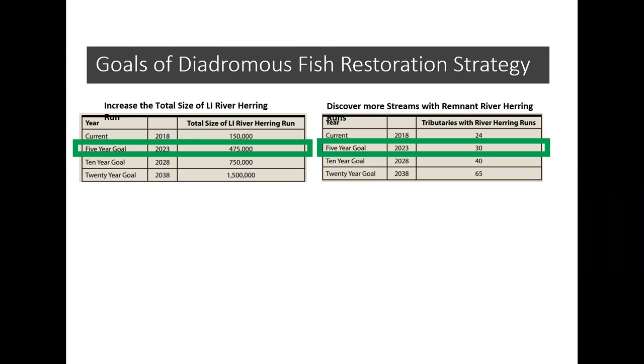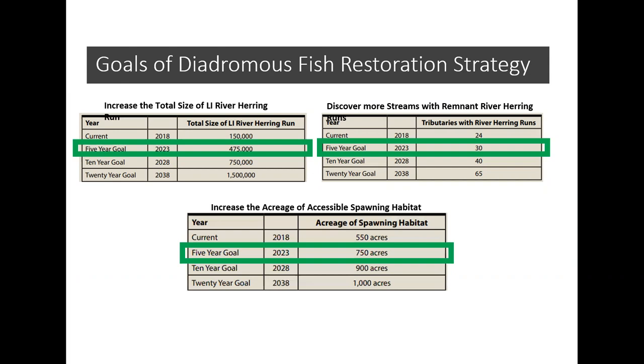We have a great volunteer program, our Long Island River Herring and Eel Survey, where basically a bunch of people go out to their local streams and they help us monitor. And this is really how we've been able to track how many new streams we're discovering that have river herring. Next slide, please.